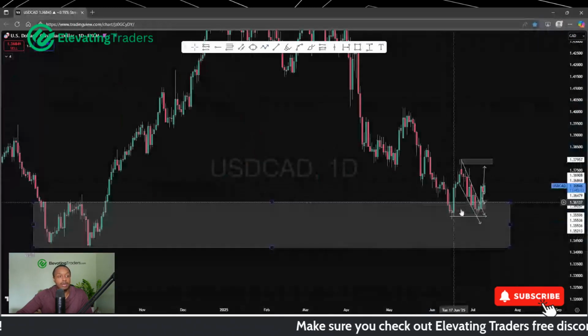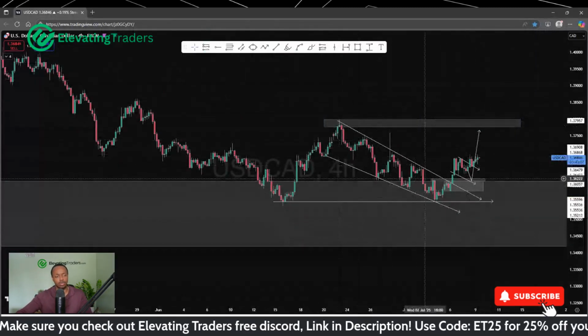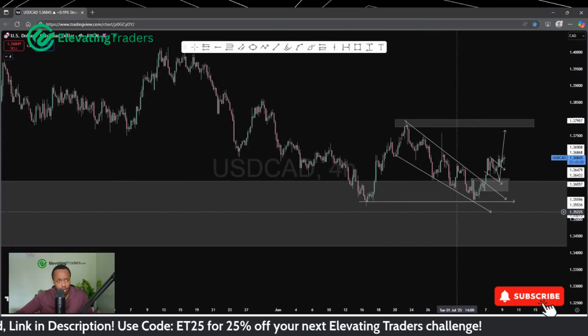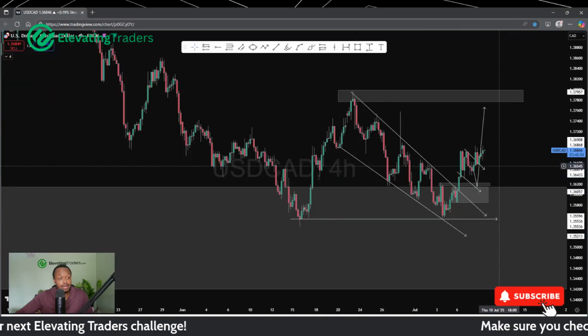I'm just looking for a bit of a push up, especially because the bearish structure has been very corrective on the way down. So it's not like we're seeing an aggressive bearish trend anymore. That's not the case. It's been very slow, very corrective, which normally does imply price is finding support and getting ready to push higher, which we did see at the start of the week.